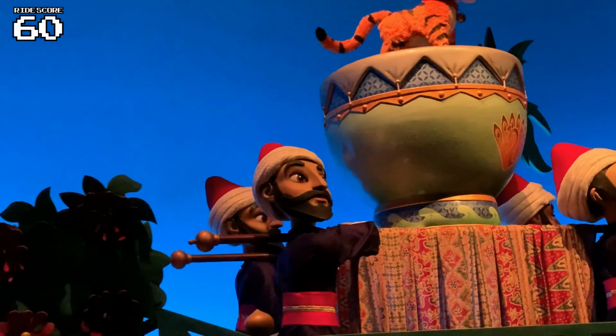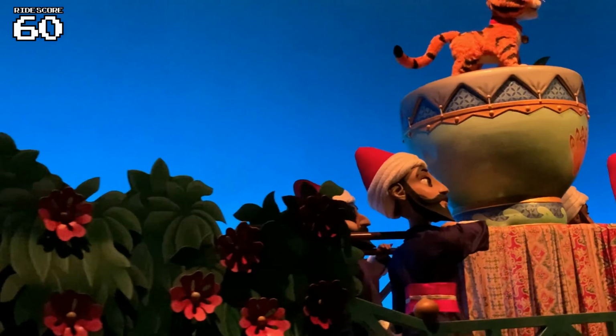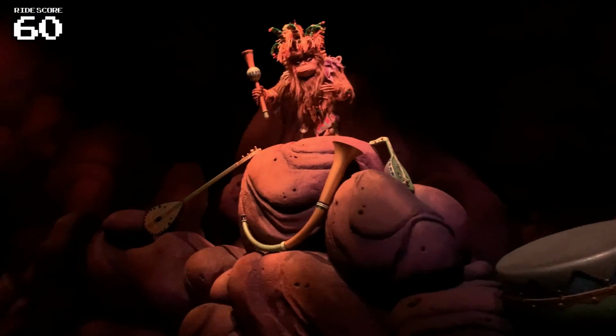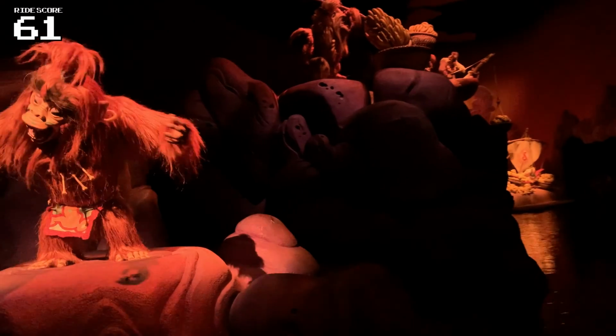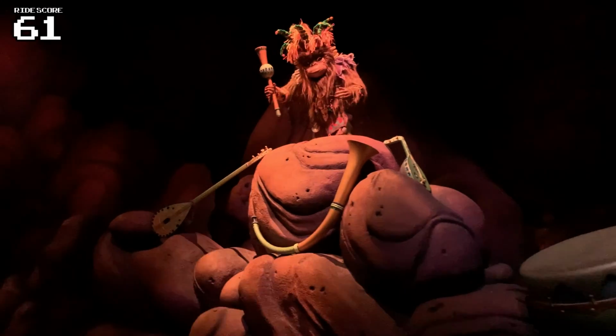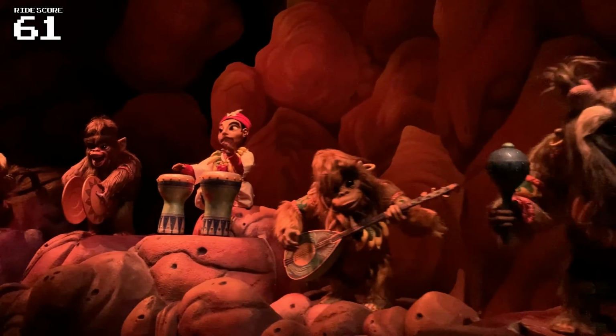This guy in the back is the only static figure in the entire ride. A total change in colour now as we're surrounded by deep reds and oranges. To be honest, the monkey scene is my least favourite. It seems like they did the least to make it unscary here. Still, we're introduced to the scene with a single figure before showing us the monkey band.